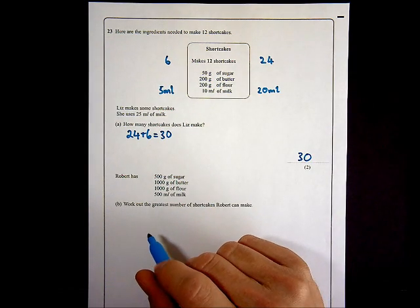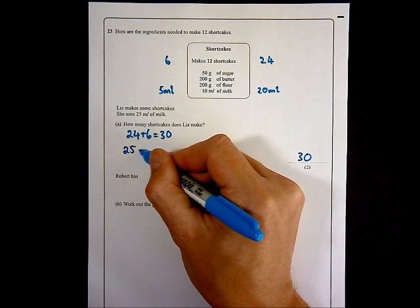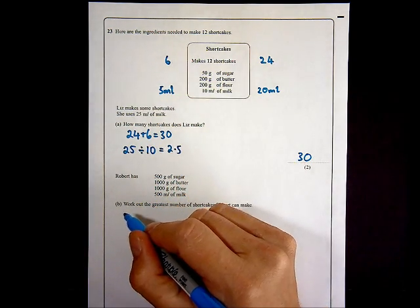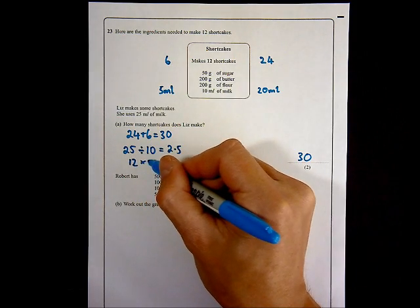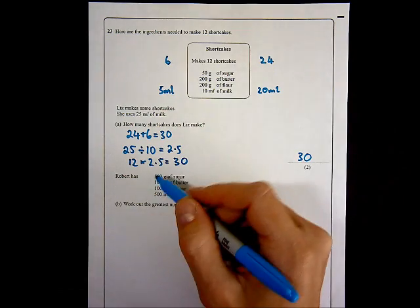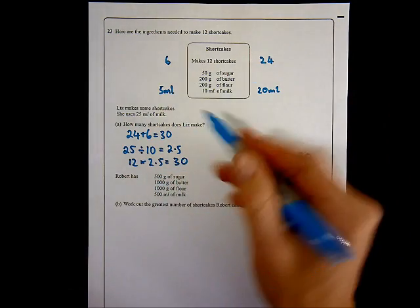Now obviously there is a different way of doing this. We could have said that 25 millilitres divided by 10 millilitres equals 2.5, and therefore that 12 times by 2.5 equals 30. But I think it's easier to understand it in terms of halving and doubling the original recipe.